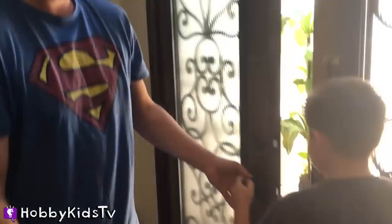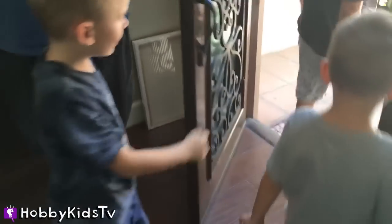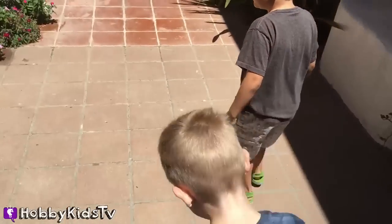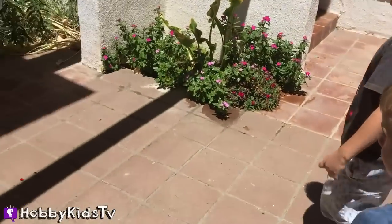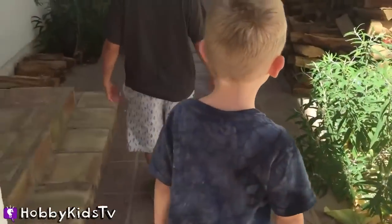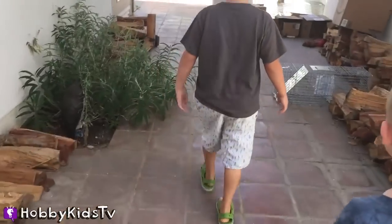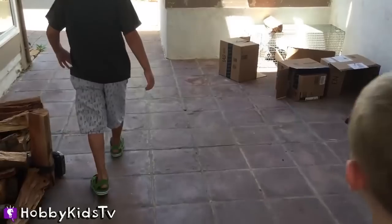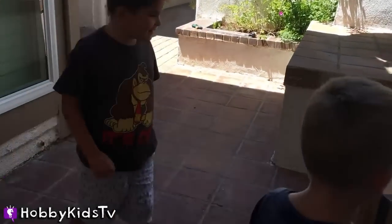The next morning, let's see if we caught anything. We're gonna go check to find out if we caught a raccoon. I hope Hobby Papa's secret recipe worked. See anything? Oh, the boxes are all knocked off. Ooh, they are. Wait, what's that? We got it!